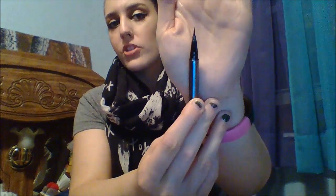I've also been loving this Lorac Front of the Line Pro pencil. This is in the black. This has a brush tip. This is not a felt tip pen, but I just find that it's so easy to just put it on, and I love that. I've been using it every day. Couple things that I have. So every day I use these in combination.